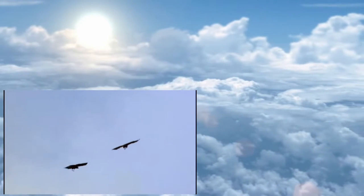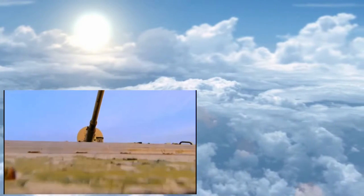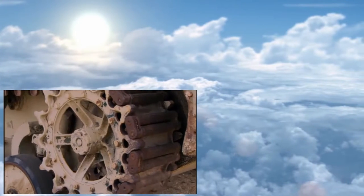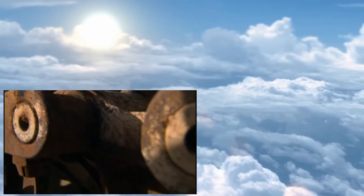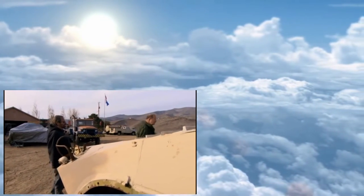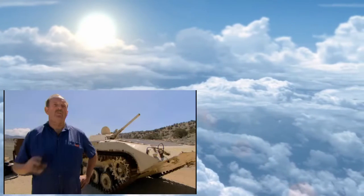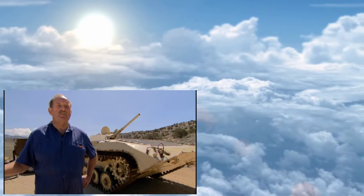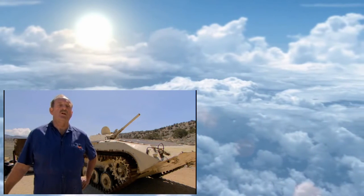Built in the 1960s, Greg's BMP has driven a long, winding trail, all the way from Eastern Europe through the Middle East to Western Nevada. In the 1980s, it fought in the Iran-Iraq War. During the 1991 Gulf War, the British Army captured it from Iraqi forces. They brought back a few samples and they tested them, and they were evaluating the Russian technology at that time, because there hadn't been a lot of these captured until the 1991 Gulf War.